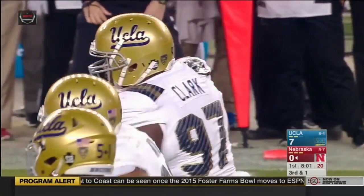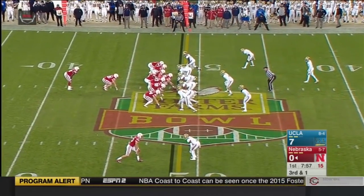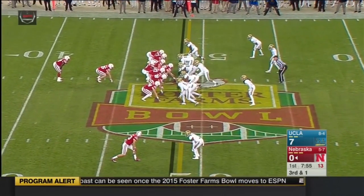3rd and less than a yard. It'll be an I formation, cross the deep back. Hovey to the near side, the 1 wide out in the formation. 2 tight end set for Nebraska.